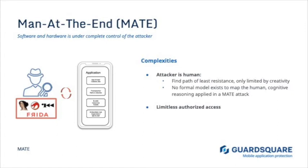So that's a very complex model to work in, because infinite time, infinite resources, that's already fairly difficult to deal with in security. On top of that, many of these reverse engineering attempts are human-based. Some security threats are automated, like if you're talking about API endpoint security, you're usually talking about protecting against scaled automated attacks.